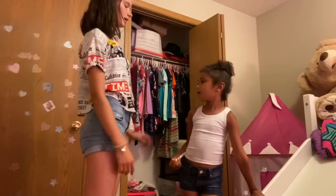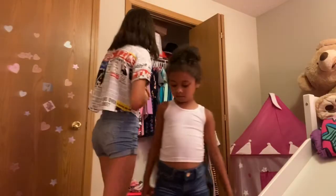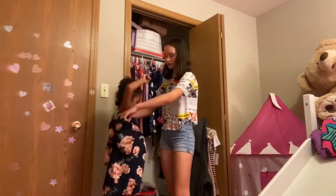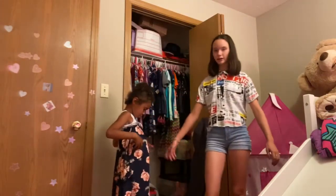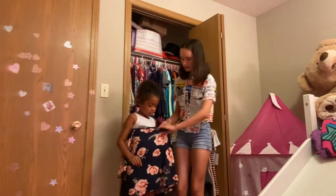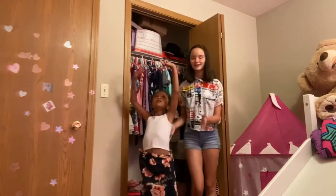It looks pretty good. We're going to be turning a dress into a skirt now. Okay, which one do you want to do? We're going to put it on like a normal dress, but she doesn't have her arms through the sleeves like you're supposed to. And then you just roll it until it's down to skirt length. Okay, this is the look.